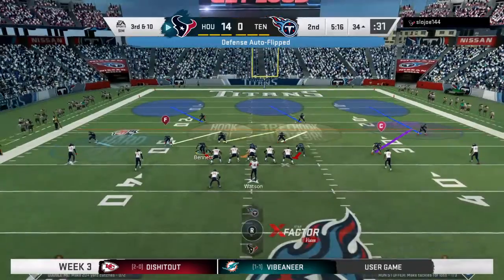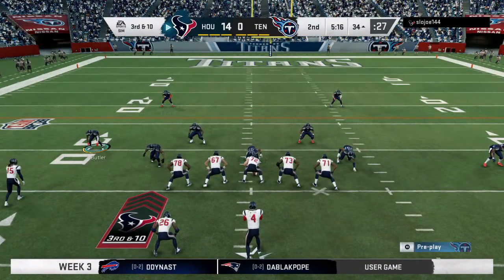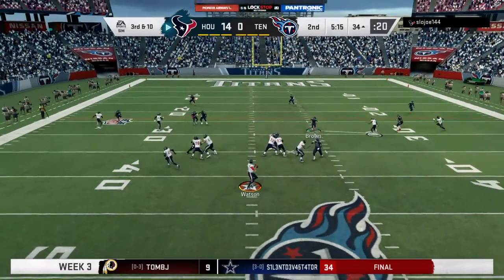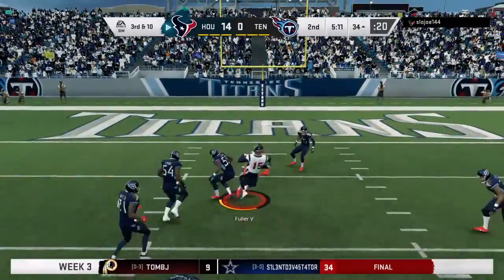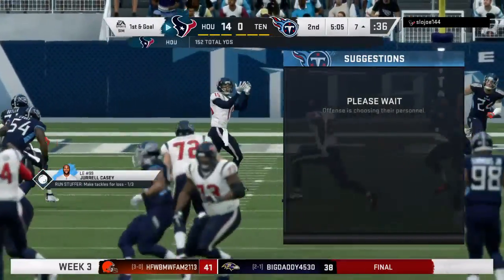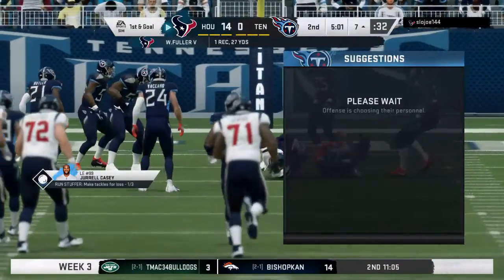Here comes the 7th play now of this drive as this is 3rd and 10. Again, it's Watson. He finds his target, Fuller. And finally, down he goes as they work it inside the 10 to the 7. They're able to convert on third down, and that sets up a 1st and goal.